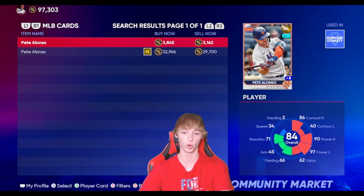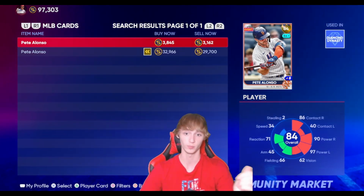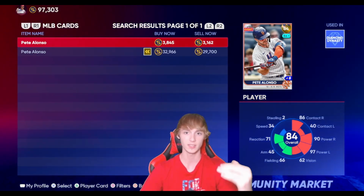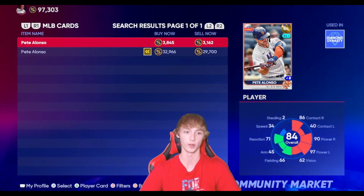I think there's definitely some more valuable options, hence why I'm doing a top 10 list here. But Pete Alonso, I think if he goes up to at least an 86, you'll be in a good spot. Even if he goes up to a diamond, which I think he will, if he's an 85, you're taking about a 100 stub loss every single time you do this. But I do think there's a pretty good shot that he ends up going up to a diamond.